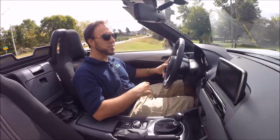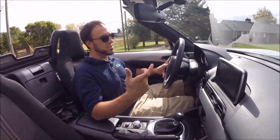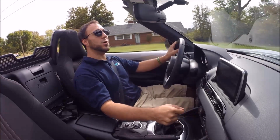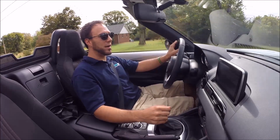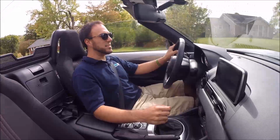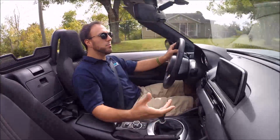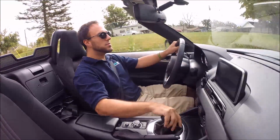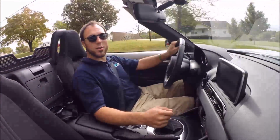It's incredible. No, it doesn't have as much space as a 911. There's not a lot of space in here at all. If you're over 6 feet tall, you're going to feel cramped in here. That's definitely going to happen. But for a normal sized human being living in a normal world, this is all the car you need.